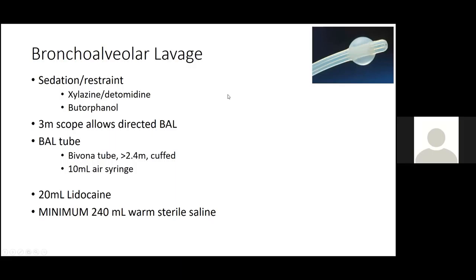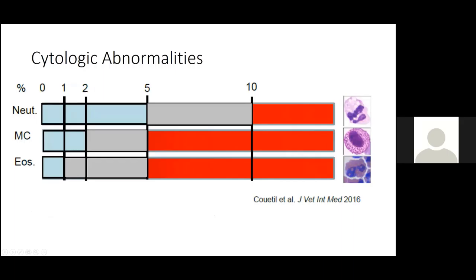We can use the endoscope or a blinded tube, passing it through their nose like we would a nasogastric tube, except we go into the airway, not into the esophagus. We require heavy sedation, and horses don't really like that experience. They cough a lot. We can also often put some lidocaine in there to prevent them from coughing, but we also sedate them heavily. This slide just shows the different types of cells that can be responsible for the inflammation. So we see different syndromes.